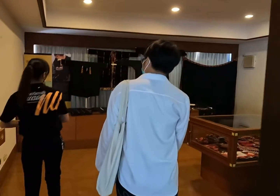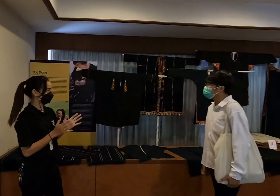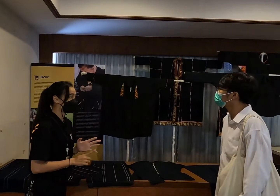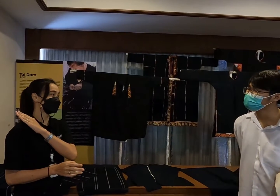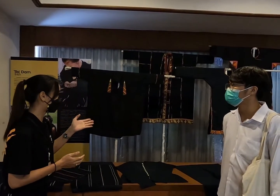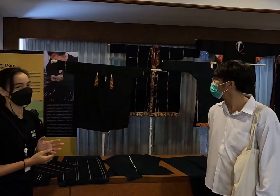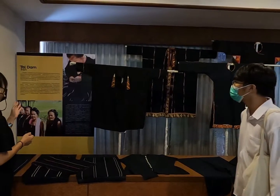This room exhibits the costume of the Thai Dam people. The Thai Dam, or Black Thai, is a group of Thai people like the Thai Krang people. They settle in 12 Chu Thai, or the 12 Thai cantons, which has now become part of Vietnam. Thai Dam people focus on dressing in black or navy blue clothes.